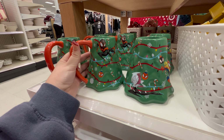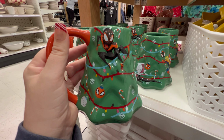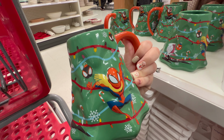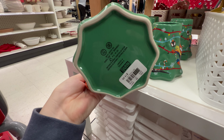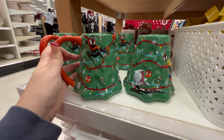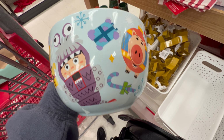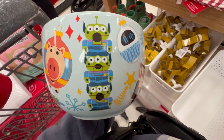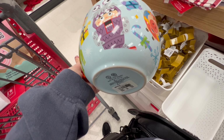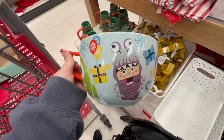And then I found this Spider-Man mug featuring Miles Morales, Spider-Gwen, and Spider-Man. It has Christmas lights and ornaments, candy canes, snowflakes, really cute. And this one was $20. And then I found another mug with Pixar characters all over it featuring Monsters, Inc., Toy Story, Wall-E, Up. This mug was huge. It was big. It was like for soup. And that was $20 as well.